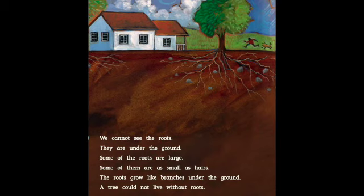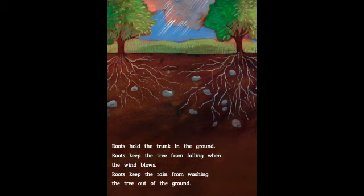Some of the roots are large. Some of them are as small as hairs. The roots grow like branches under the ground. A tree cannot live without roots. Roots hold the trunk in the ground. Roots keep the tree from falling when the wind blows. Roots keep the rain from washing the tree out of the ground.